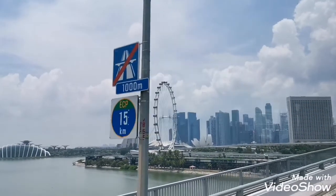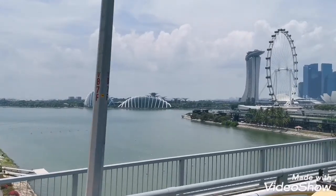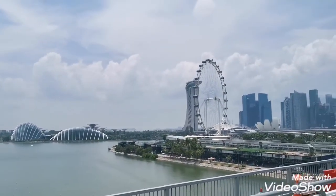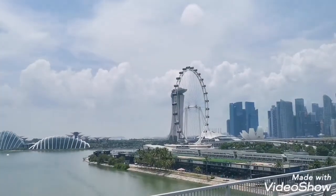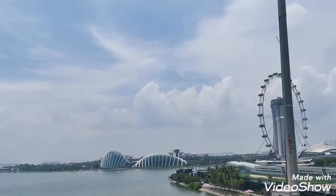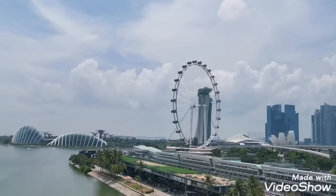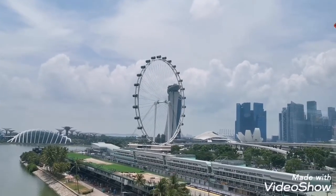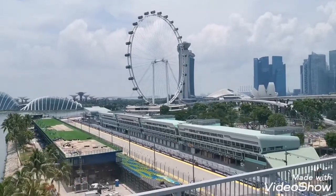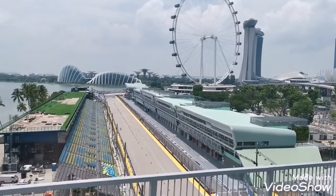Okay, down below here is Gardens by the Bay East. Gardens by the Bay South is where the two conservatories are. And we just finished the Formula 1 race. This is the pit stop. See this one with the long building here, these are the choice, the best seats. Right, down below here, we are still in the process of dismantling all the fixtures.